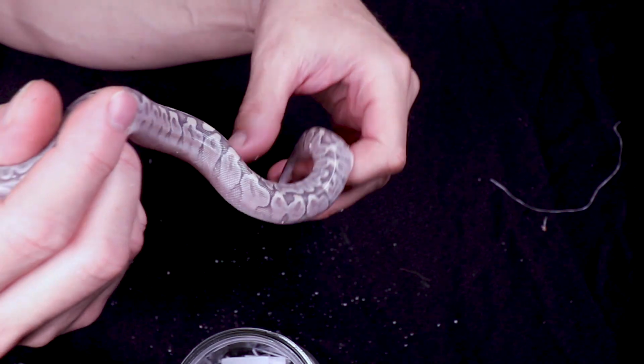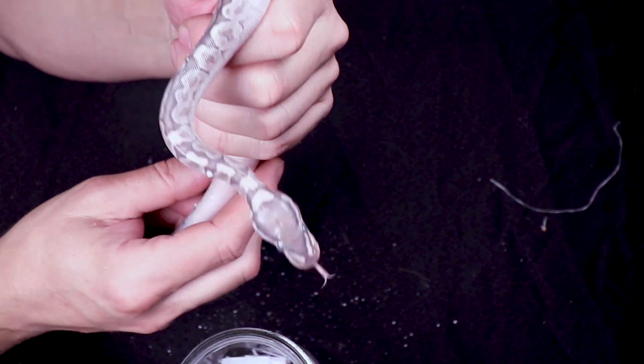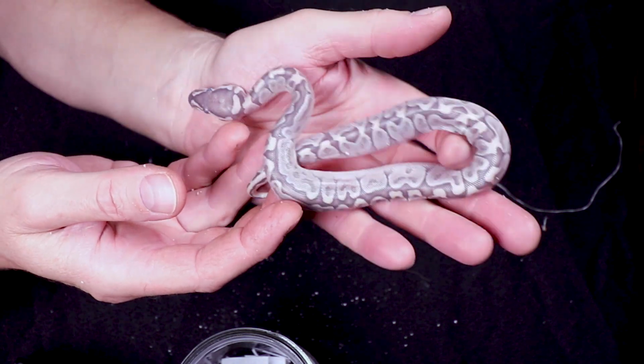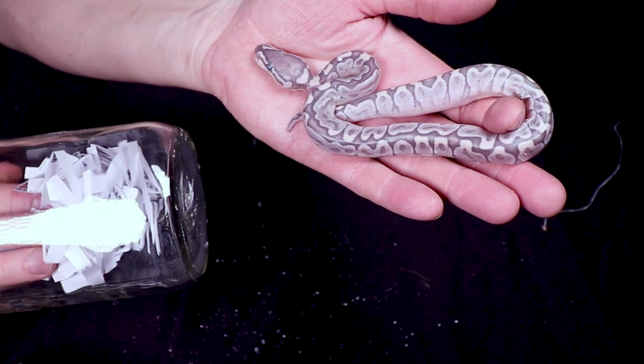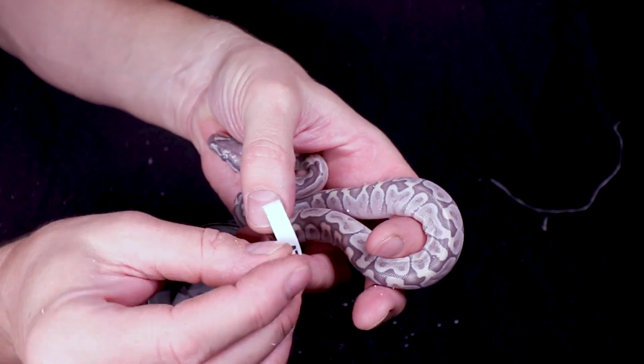Oh, let's look at the belly button here. The where the umbilical cord used to be. Looks good. No problems there. The guy's a little bit freaked out. They get a little bit jumpy when they're in shed just because they really can't see anything. It's just kind of crazy.